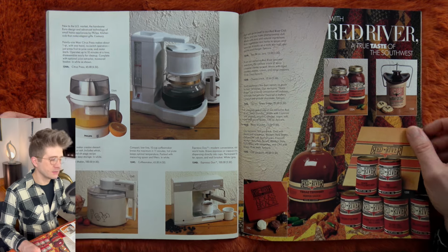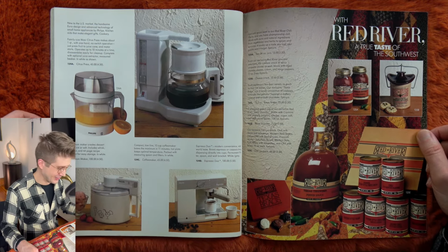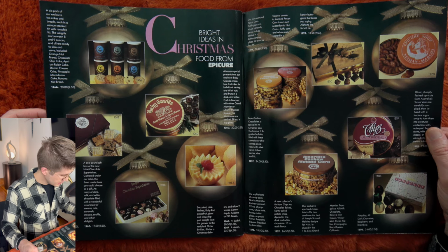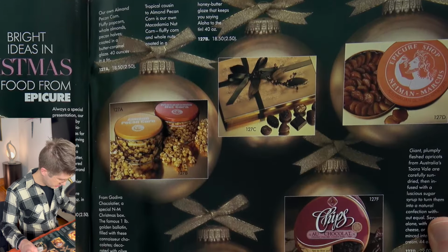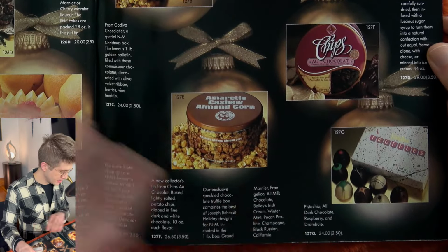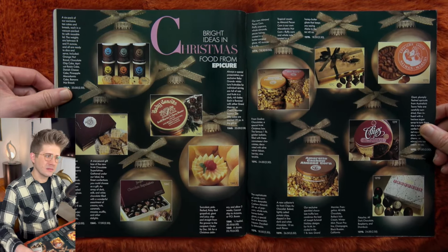Some regular kind of whatever Sears catalog style. Simple, small appliances. Candies, little tins of candies and caramel corn and things. Chocolates, dried apricots, truffles, and a fun splatter box. Very beautiful. Love this cute pink text up here.